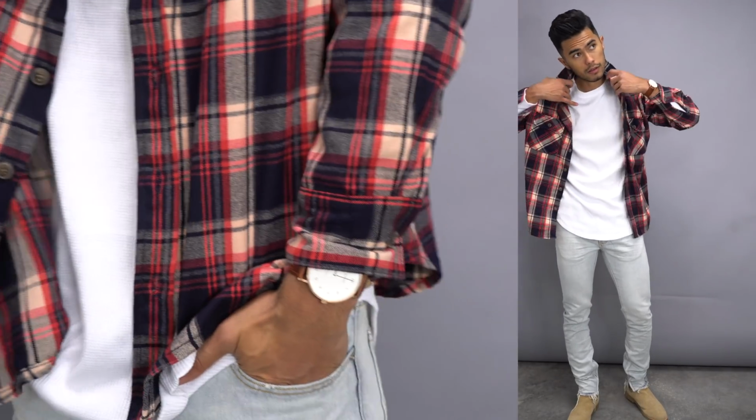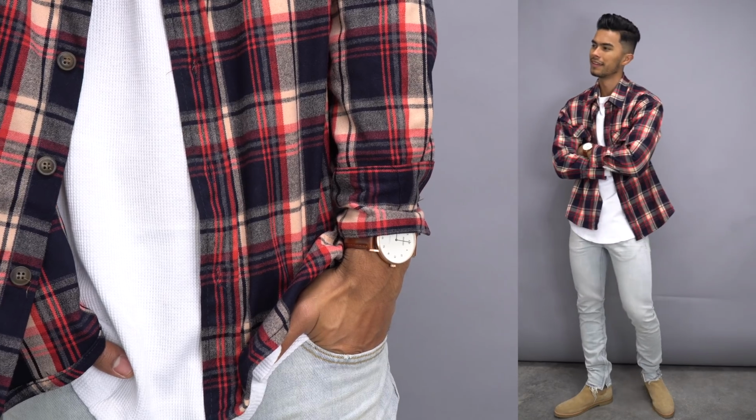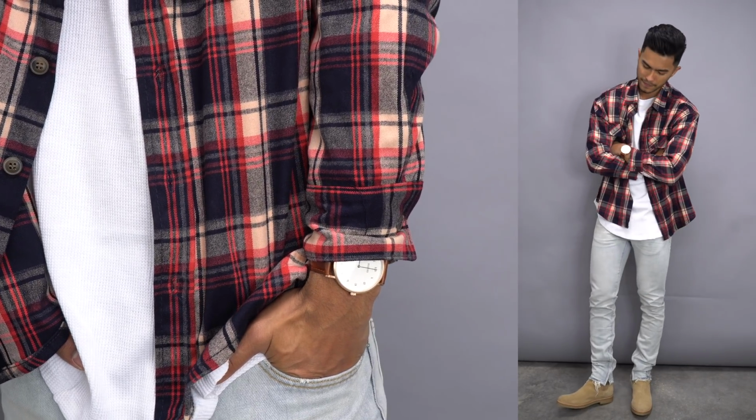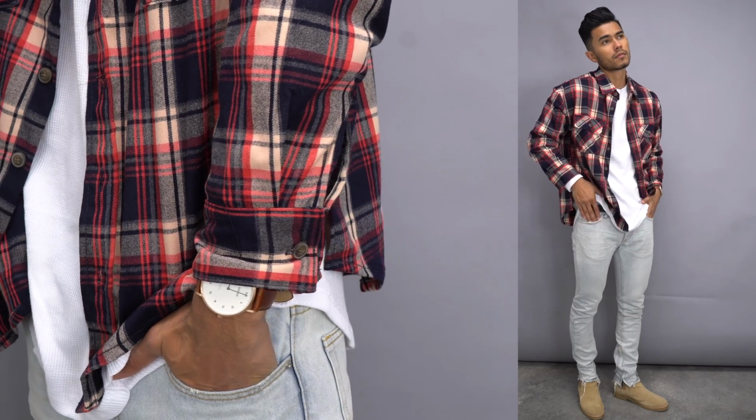Combination number 2, it's a classic, the flannel over the thermal or white t-shirt. These are just basically 2 classics smashed into one. Throwing a flannel over a white t-shirt is the easiest way to upgrade your style without looking like you're trying too hard. It's also great for the cooler days that don't require a sweater, but you'd still want to layer something.